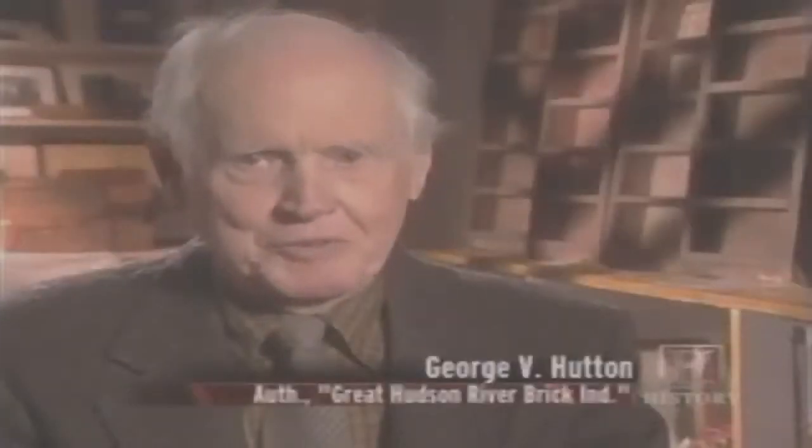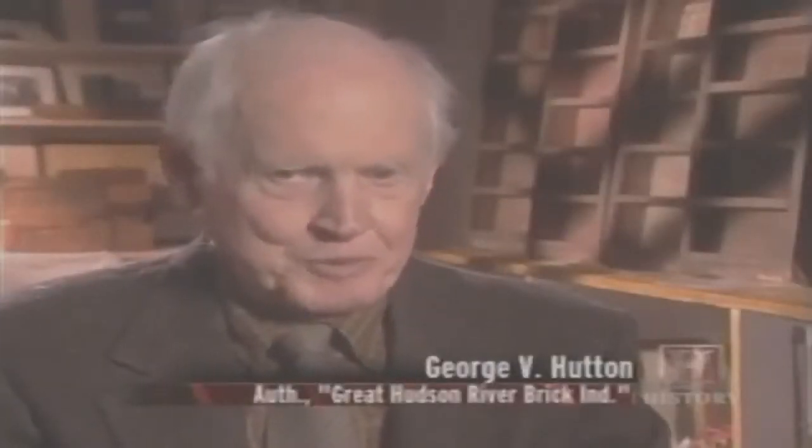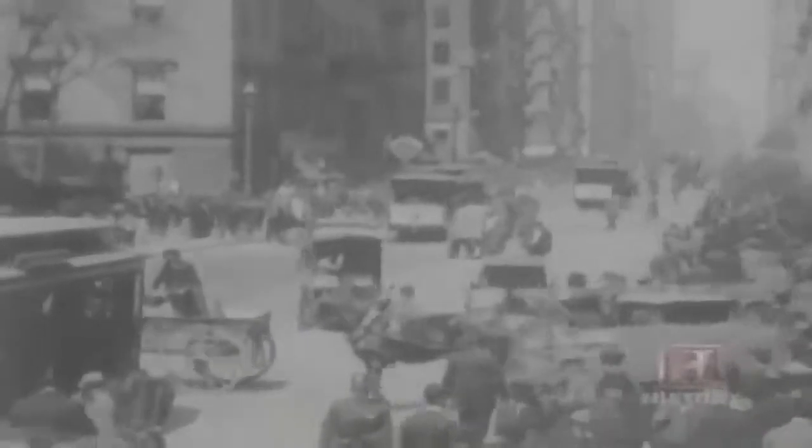Its usefulness in terms of fire resistance is one of the most principal reasons for its success as a building material. By the turn of the 20th century, New York was experiencing the greatest growth of any city in the world. A growth that fueled the unprecedented demand for brick.